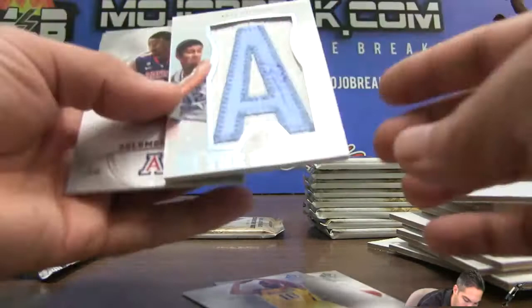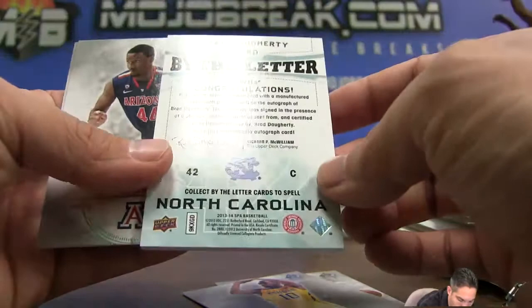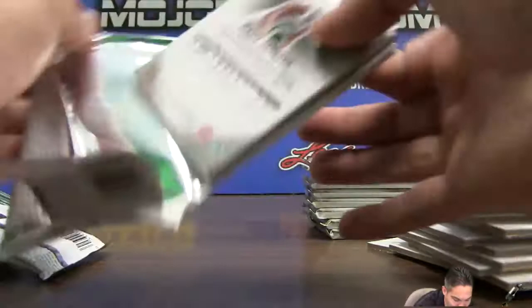And Brad Doherty, 7 of 35 by the letter, autograph, and I think that is going to be Cavaliers. I will double check on that. I'm pretty sure he played more games with the Cavs than any other team. So 7 of 35 if he even played for another team. So I will double check on Brad Doherty. Dummy cards do not ship, unfortunately.